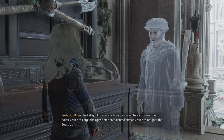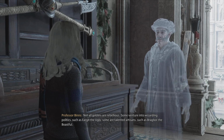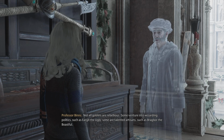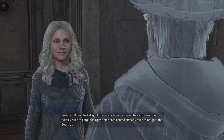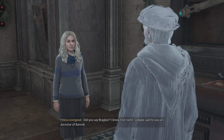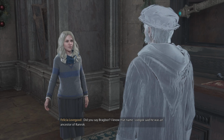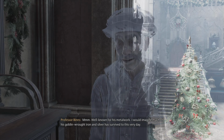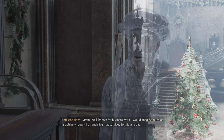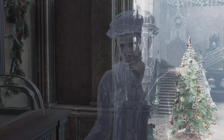Not all goblins are rebellious. Some venture into wizarding politics, such as Eargit the Ugly. Some are talented artisans, such as Bragbor the Boastful. Did you say Bragbor? I know that name. Lodgok said he was an ancestor of Ranrock. Well known for his metalwork. I would imagine much of his goblin wrought iron and silver has survived to this very day.